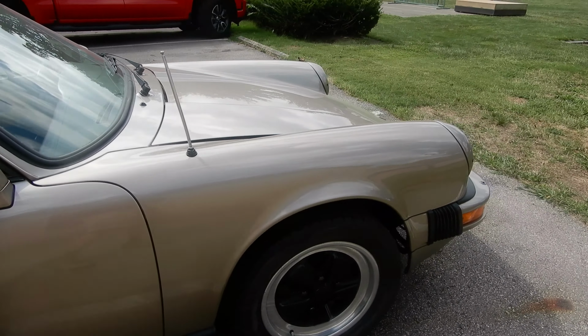Not a lot of room in the back. If you buy a coupe, the headroom is very low. This one is a Targa, so you have much more headroom in the back. One thing to notice is that if you have children, you are able to buy a special seat for the kids and put them in the back, and they will fit nicely.